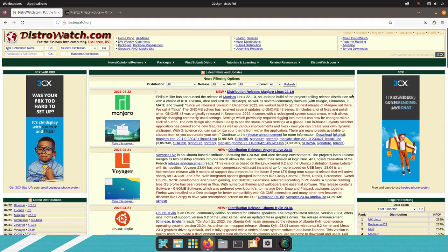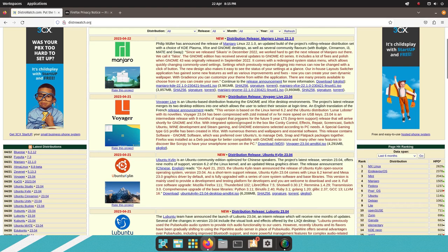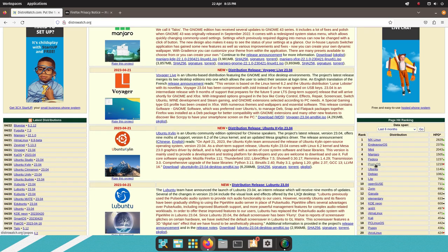So I like to use DistroWatch as a guide to see which distributions are out there, and I'm gradually working my way down this ranking list. Now this ranking list is based on the amount of people that come to this website and click on a particular distribution. So I've got reviews for MX Linux, Endeavour, Mint, Manjaro. I've noticed that Fedora has now popped above Pop OS in the list, but at the point of downloading, Pop OS was above Fedora. So that's why I've done a Pop OS now.